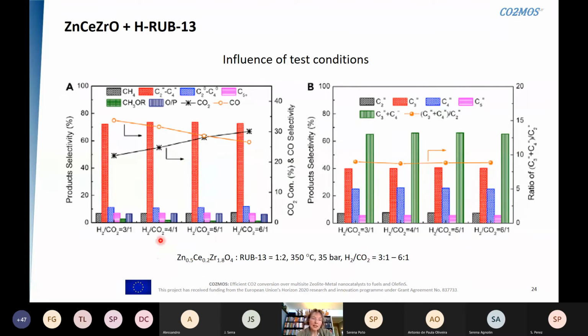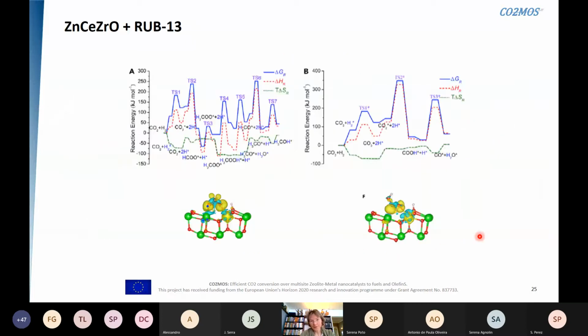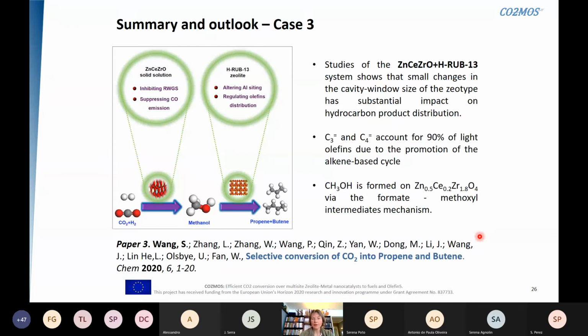When we go to the test conditions, we see that with an increase in hydrogen to CO2 ratio, we increase the CO2 conversion, presumably due to higher selectivity to methanol in the first step, and at the same time decrease the selectivity to CO. But the distribution among the hydrocarbon products was unaltered in this range of hydrogen to CO2 ratio. Again, we saw that it is hydrogen transfer reactions that seem to be rate limiting for methanol formation.